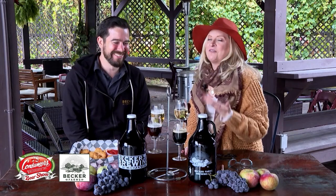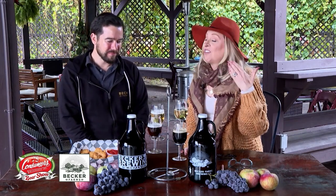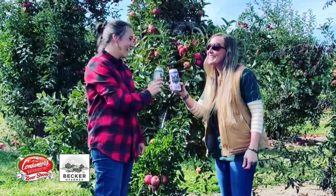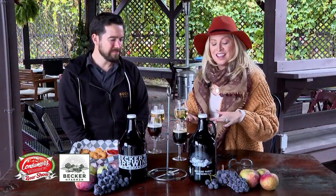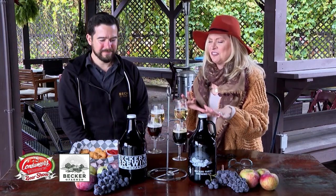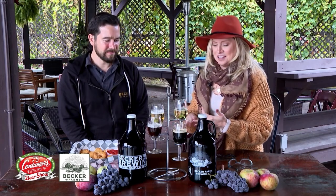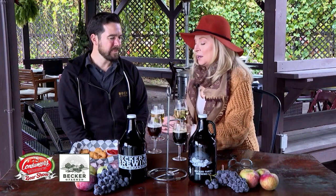So basically, Becker Farms, you've set up an environment that's just a lot of fun. It's a lot of fun for young families. It's a lot of fun for folks of drinking age. It's a lot of fun for parties, and incorporating all of these interesting flavors into the cider and into the beer, and then of course the grapes that you grow on the farm to create your own wine. Becker Farms is the only place on earth that you can find these products. So you're going to have to come out and visit.